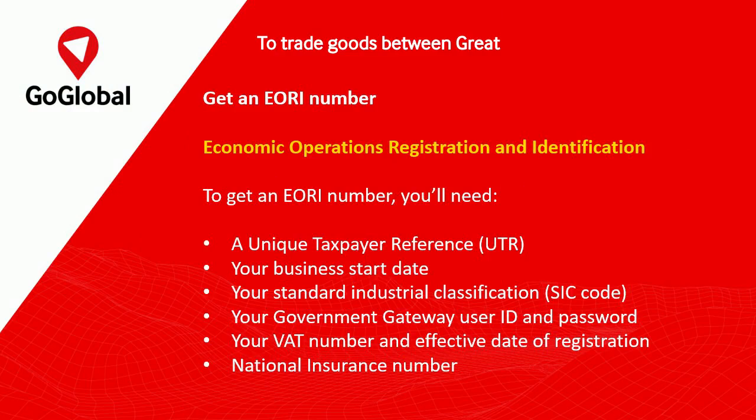To trade goods between Great Britain and the EU, you'll need to set up what is called an Economic Operators Registration and Identification Number, or EORI number. This is a common reference number that's valid throughout the world and must be used whenever you have dealings with customs authorities in any of the EU member states.